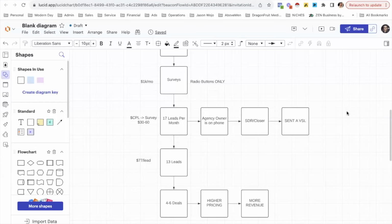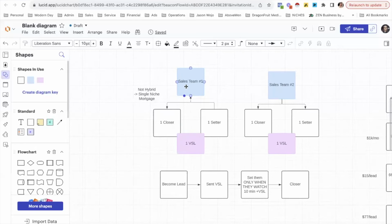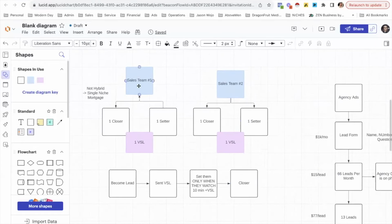You need to pick a niche, okay, and make your first VSL in that niche. And then you need to operate with this structure, the pod sales team structure, okay? And you need to force your leads to watch the VSL, and then you set them for the closer. Watch, you're going to make so much more money doing this process, okay? This is the new way, because this also allows you to be building multiple niches.